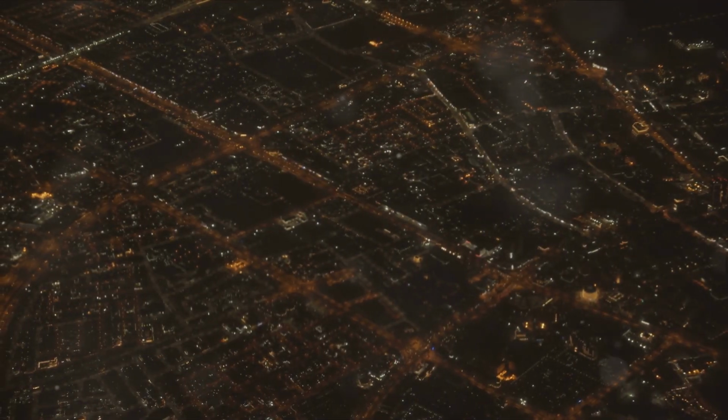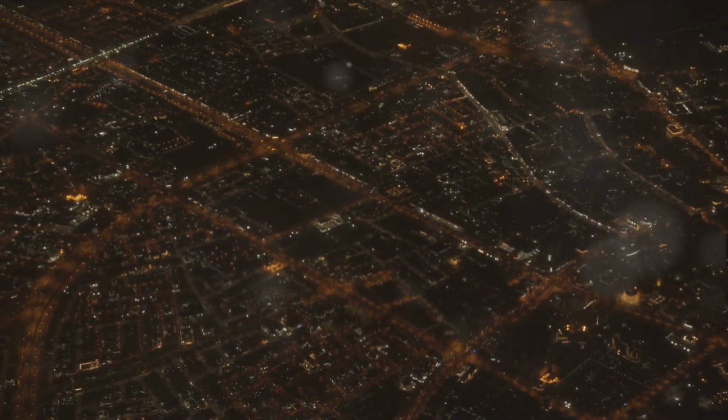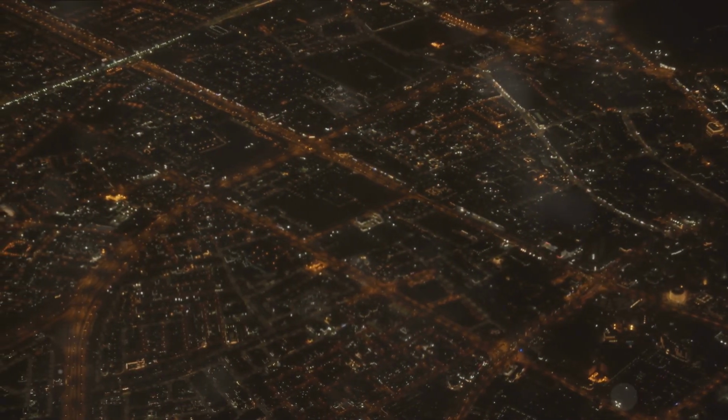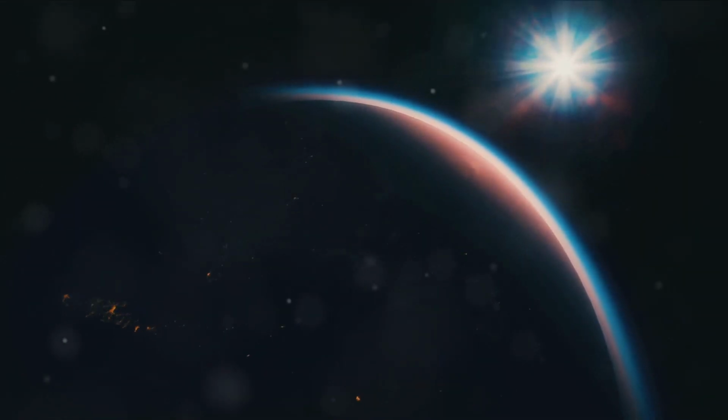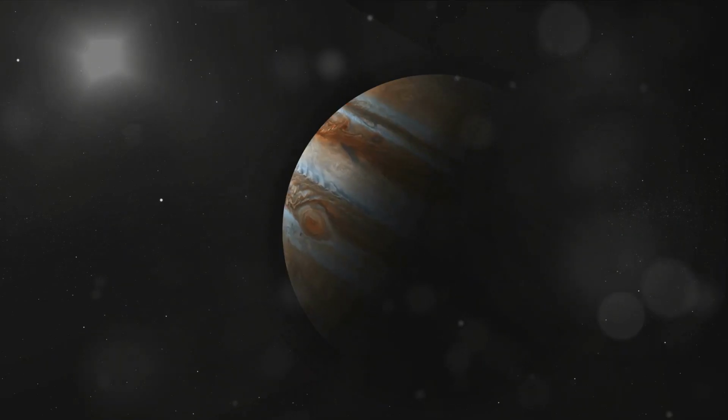Ever gazed up at the night sky and wondered which bright dot is Jupiter? Well, you're not alone. This celestial giant has been catching eyes and sparking curiosity for centuries, playing a significant role in our understanding of the universe.